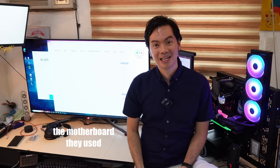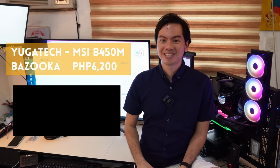Yung motherboard na ginamit nila, MSI B450. I've stated before that actually this is not a bad choice if you can get it at a good price. Yung main drawback ng B450, it doesn't have PCIe 4 support. But around this price range, you can't kind of live without that. And their motherboard was priced at 6,200.